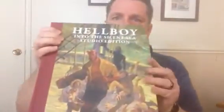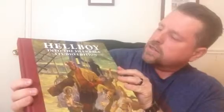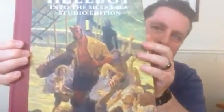And here we go. I've got 4 big hardcover books here. Pretty sweet. And the one that is the prime attraction, Hellboy Into the Silent Sea Studio Edition by Mike Mignola and Gary Gianni. I'm a big Hellboy fan. I have been from the beginning. And Gary Gianni does a beautiful job. And Mike Mignola always does a beautiful job.